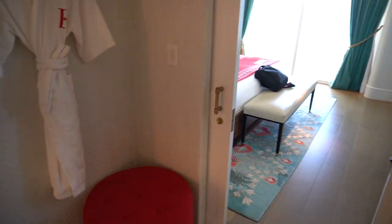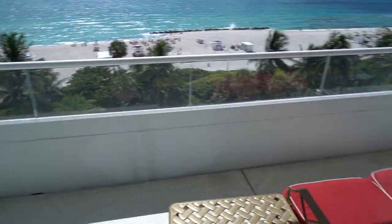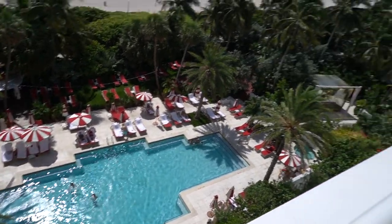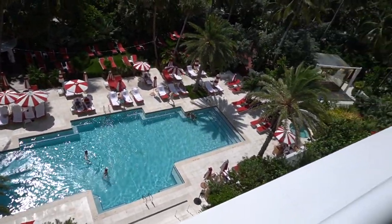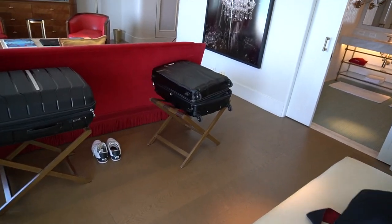I have to unpack. So here is the view. How do you open the balcony? There it is. There it is. Beautiful. I have to say, I really like the balcony.